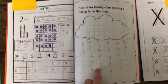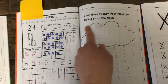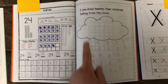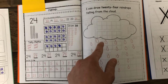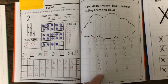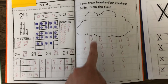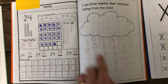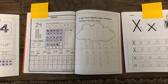Now this page here says, I can draw 24 raindrops falling from the cloud. Wow, what a good one to do today, because it is supposed to rain. So here's our cloud, and then a raindrop is kind of like this kind of shape. It's kind of like a drop. You could see it here. And I have 24 here. So I did 5, right? 1, 2, 3, 4, 5. 5, 10, 15, 20, 21, 22, 23, 24. So it's easy to count, okay? So there you go. You don't have to color it, but if you want to, go ahead, okay? Let's move on to our alphabet book number 1.